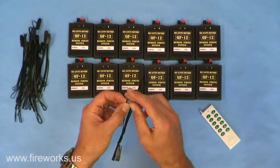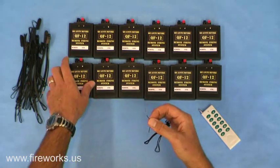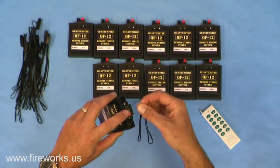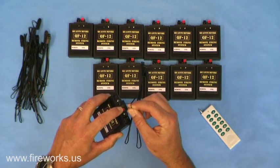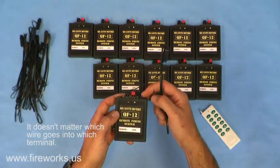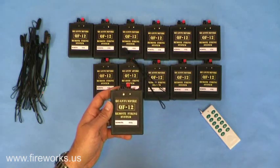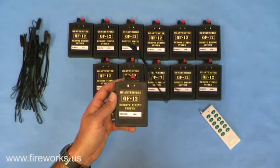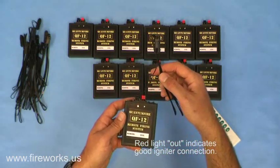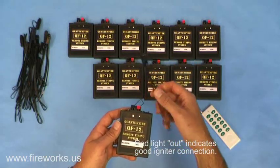But what you want to do to attach an igniter to a field module is take your wires on the igniter and just separate them a little. Take your field module, plug one wire into the black terminal and one wire into the red terminal. Now it makes no difference which wire goes in which terminal. Don't be concerned about that. Then if you turn your field module on, you'll see that the green light comes on and the red light is out. That indicates you have good continuity, which means when you depress the button assigned to this igniter, it will ignite.